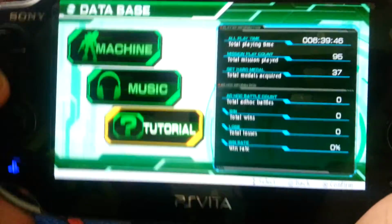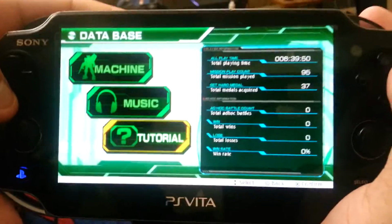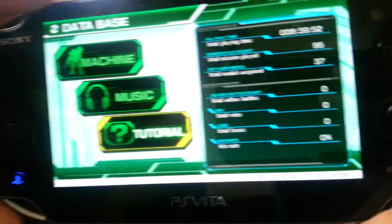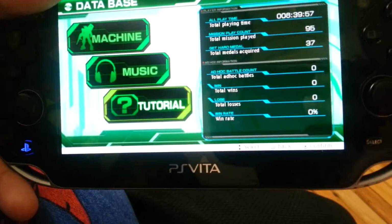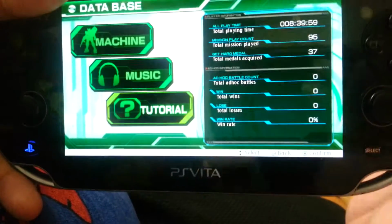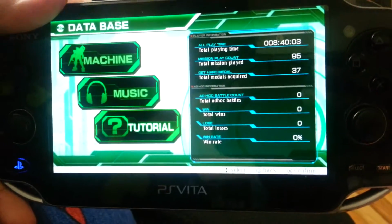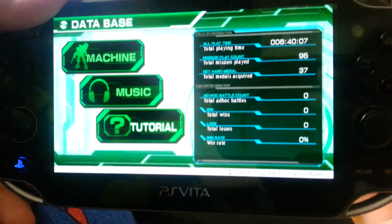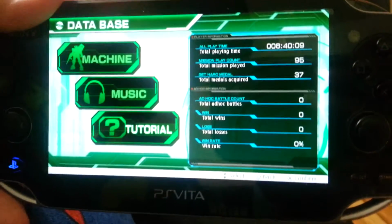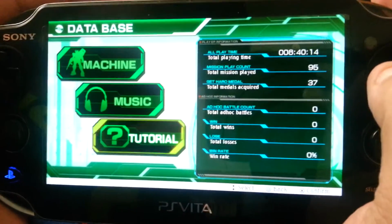You also have your tutorial for those of you who are new to the Gundam series. It gives you pretty much a brief how to play the game. The only thing I can say about this game that is awkward is the lock-on system, which is very wonky. You press the circle button, sometimes you're going to be pressing square and triangle, and the R triggers to make your combos and make your fights a lot better, but sometimes it gets kind of carried away.